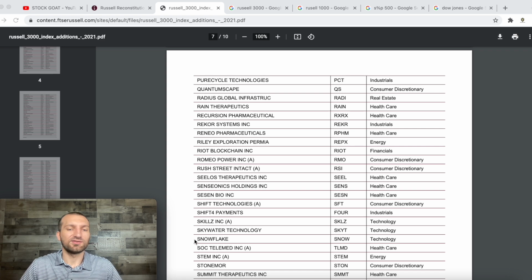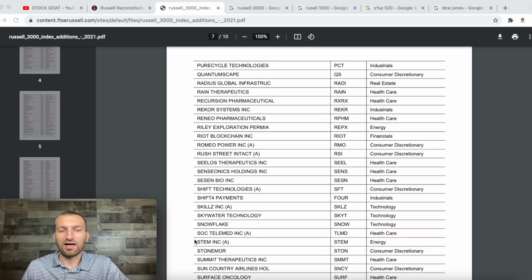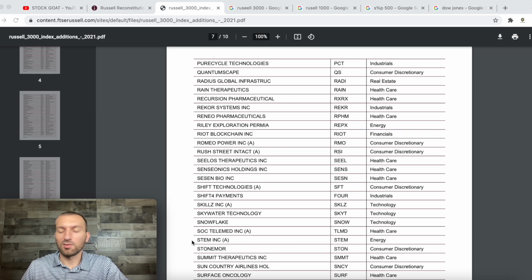Snowflake, it's another technology company. A lot of upside potential. It's just the valuation right now is very, very high. STEM, another energy company, great year-over-year growth. Valuation is moving up very fast.